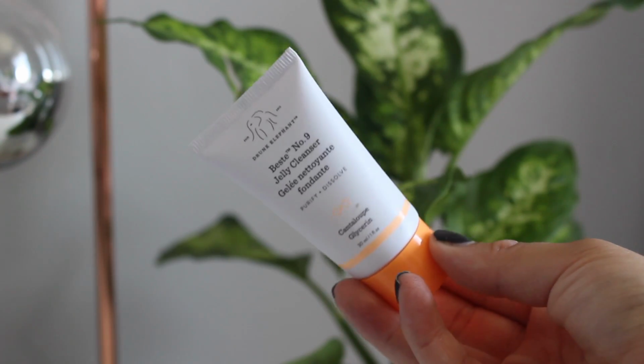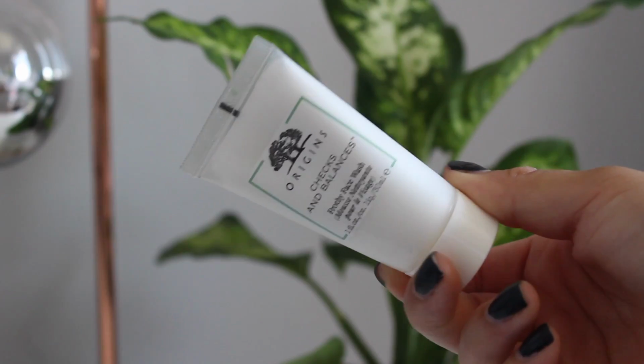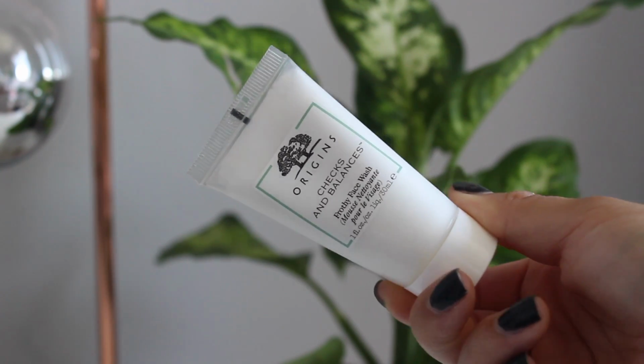I also have the Bestie Jelly Cleanser by Drunk Elephant. I am using this one right now. I absolutely love it, it's the best. And I also have the Origins Checks and Balances Frothy Face Wash. This is really good. So recently I have been using the Drunk Elephant face wash, so that's what I'm gonna be using today. But sometimes I'll change it up and I'll use between these two.